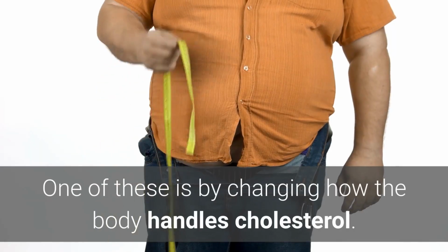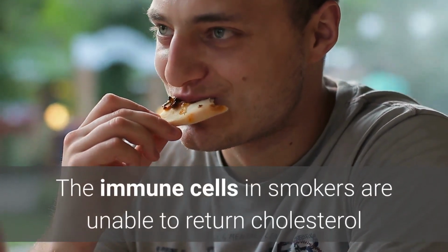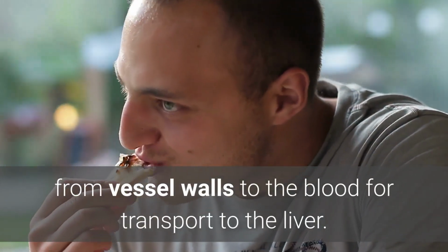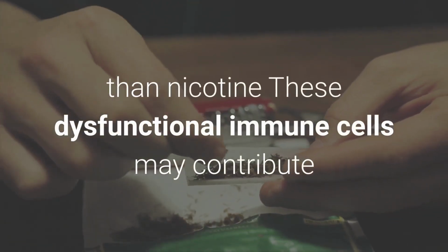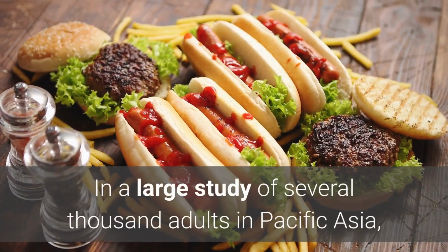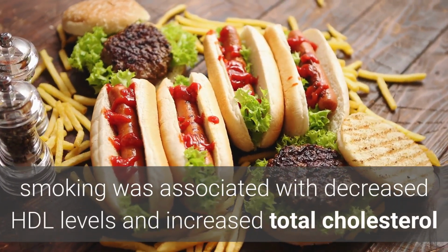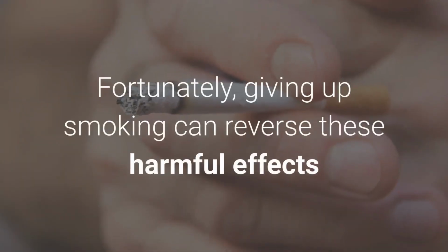One of these is by changing how the body handles cholesterol. The immune cells in smokers are unable to return cholesterol from vessel walls to the blood for transport to the liver. This damage is related to tobacco tar. Rather than nicotine, these dysfunctional immune cells may contribute to the faster development of clogged arteries in smokers. In a large study of several thousand adults in Pacific Asia, smoking was associated with decreased HDL levels and increased total cholesterol. Fortunately, giving up smoking can reverse these harmful effects.